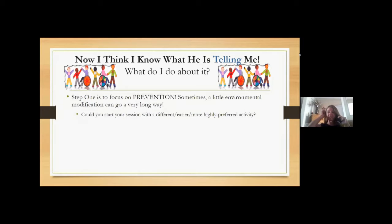Sometimes just getting a session off on a better or a different foot is the best means of prevention. Maybe you start your session with a different task, or something easier or more highly preferred, and that will enable you to get some behavior momentum going to then work into something else, in the event there are specific tasks that tend to cause the challenging behavior.